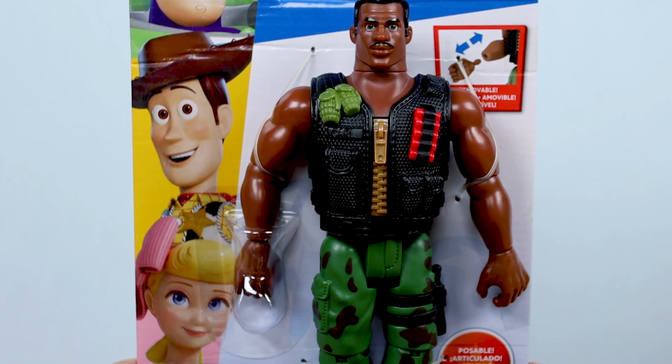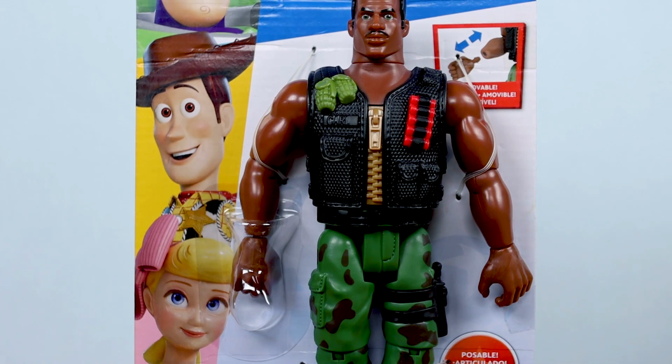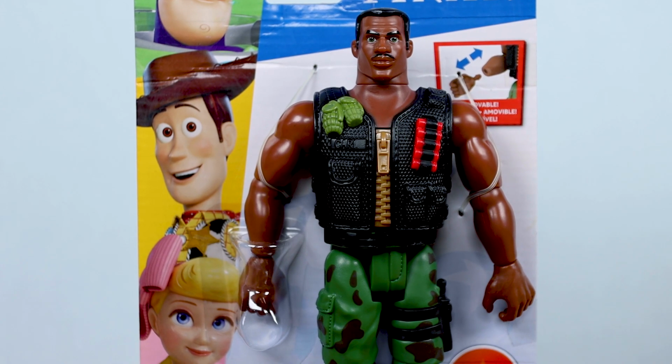Lastly, I have here the newest item in this haul, the 2021 Mattel 7-inch scale Combat Carl, released earlier this year, and since I already reviewed him in detail, I'll just go ahead and direct you to that video by hitting the card above if you haven't seen it already.